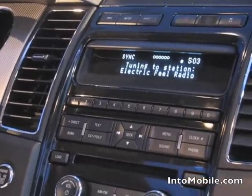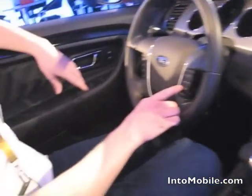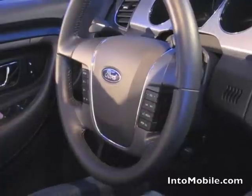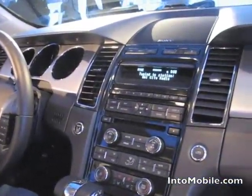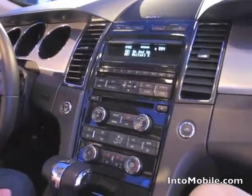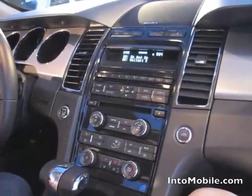We can also change station using a voice command. So we'll press the push to talk button here. Pandora, please say a command. Play station Owl City Radio. Tuning to station Owl City radio. And as you can see, we get a visual and an audio confirmation, so we can know that things are working correctly without even having to take our eyes off the road, even for a split second.